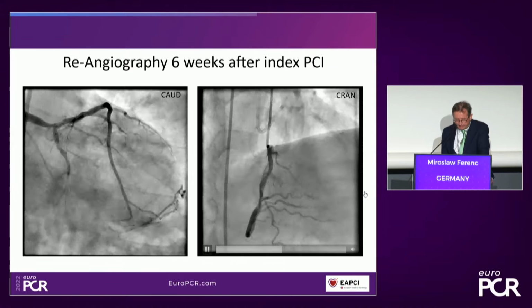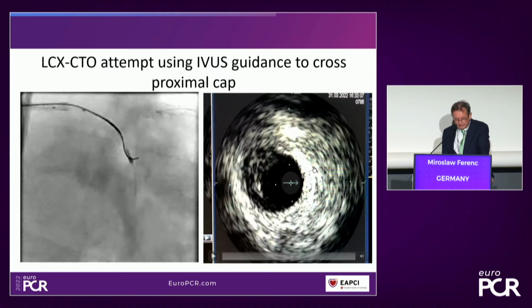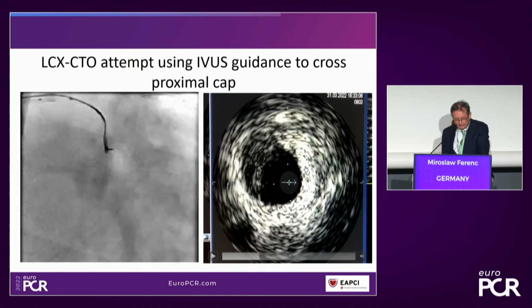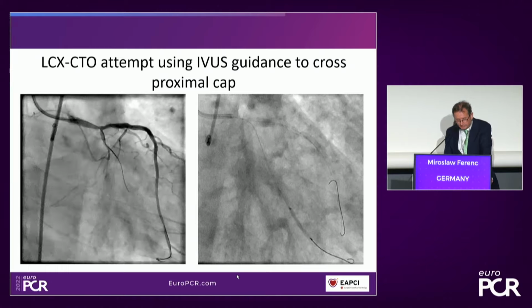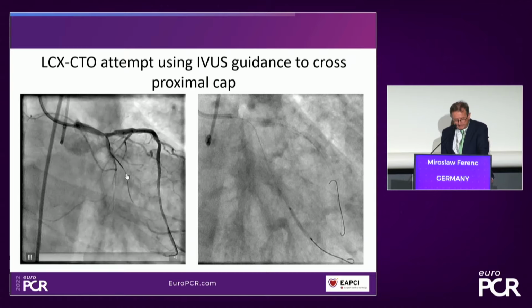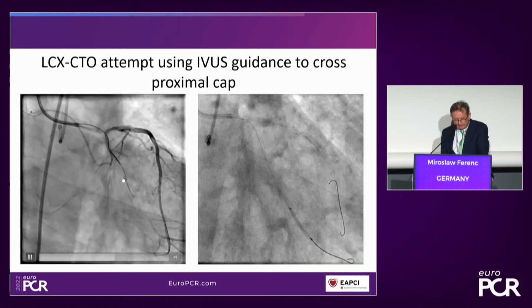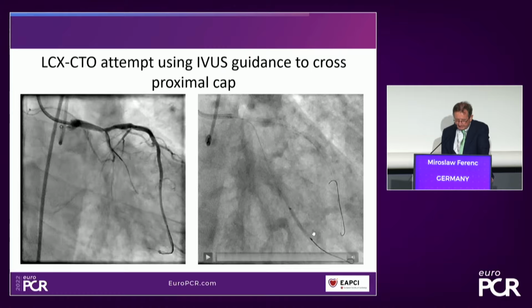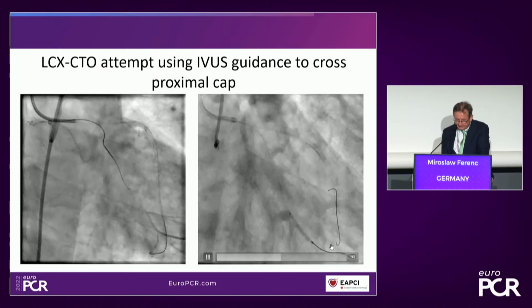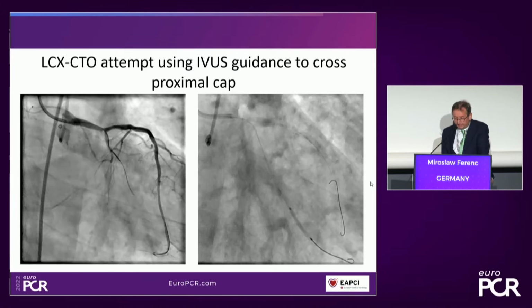And finally we went ahead with IVUS to find the origin of the proximal cap. This is really very helpful, and this is a tool which is very useful in the cath lab. As you can see, we made progress with the wire, but there was some segment where the wire went subintimally. Finally, we found the distal part. The wire was perfect. We pre-dilated and then restored the flow.